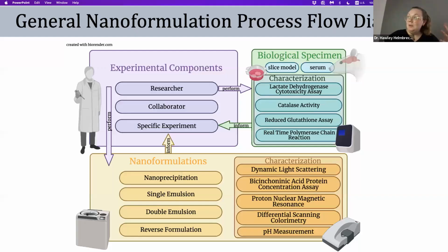But I'm based in a chemical engineering department, and chemical engineers see things in process flow diagrams. So if you want to think about how I see my research, I see it as everyone that does research, like a scientist like me who's regularly in a lab coat, every person we collaborate with, and then all of these nanoformulations that we engineer. This is a picture of a floor centrifuge. These are super, super fast centrifuges that allow us to separate very tiny things.